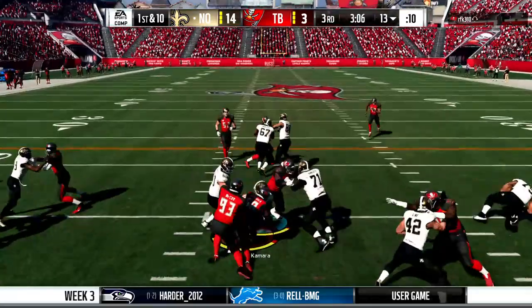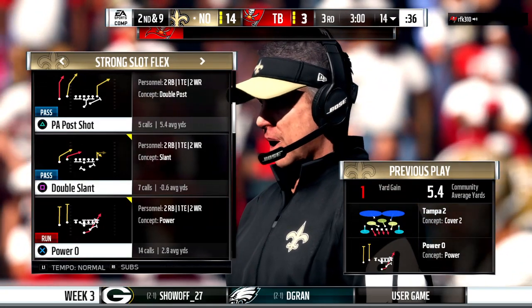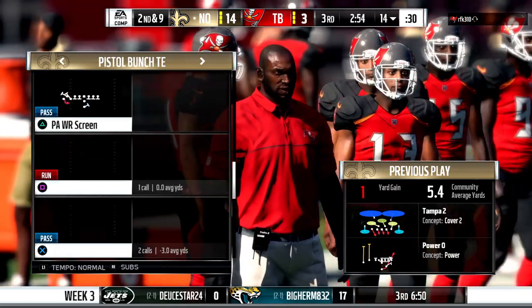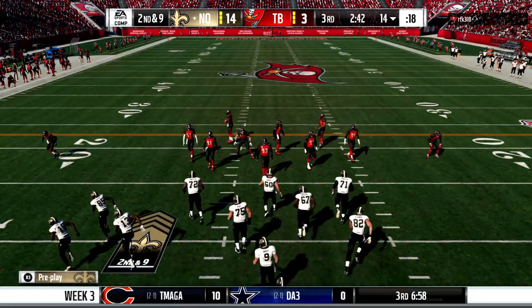They run it again with Kamara, and he'll get this one up to about his 14. Credit him with a 1-yard gain there to make it 2nd and 9. Tough sledding right there, and it's been that way the entire game. Not a whole lot of room to ramble for him. Yeah, you're right. It's been that way all afternoon. Didn't get a whole lot better there.